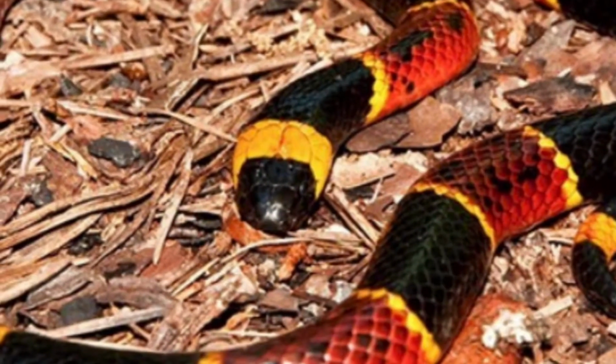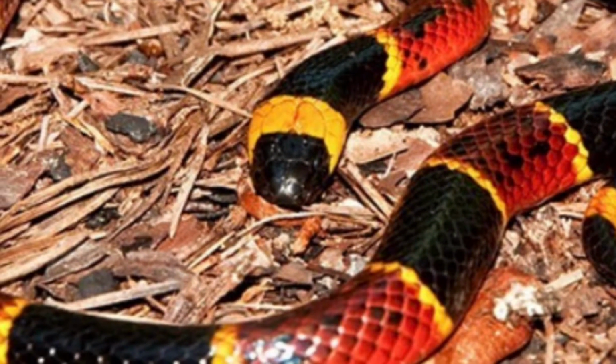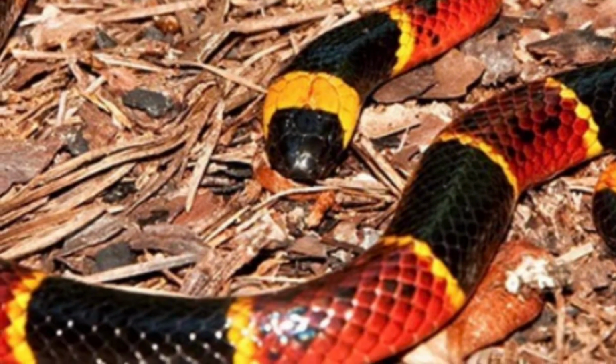Another cool snake is known as a coral snake. This snake has red, yellow, and black stripes going along it. This snake also eats small animals and lives in the southern part of the country.